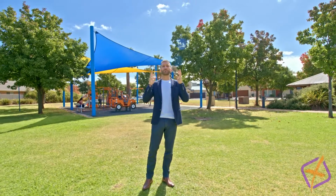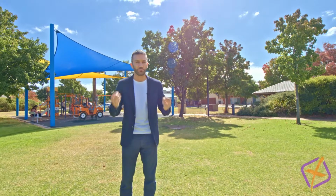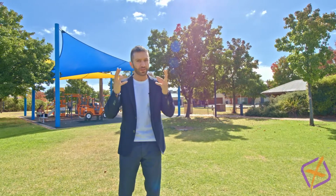Standing at the family-friendly Hartley Grove Reserve, which is pretty much opposite where this beautiful home is. Now we know that homes like this don't often come on the market, so you know what you have to do. Give me a call.